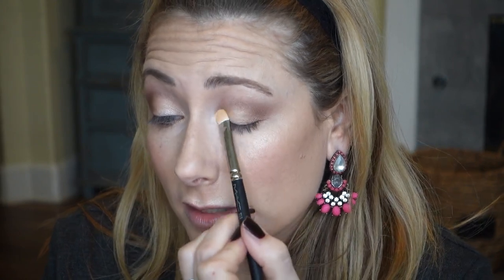So that's just with frosting and butter pecan. Maybe I need to brighten up my lid again. So I'm gonna go back with butter pecan and lay down some more.